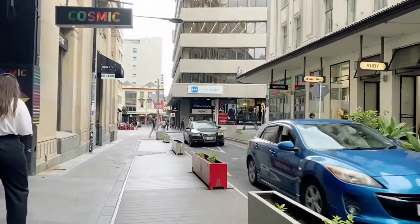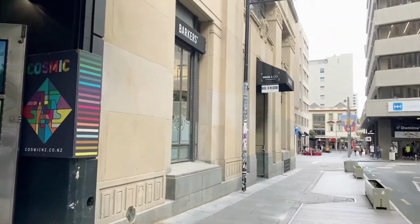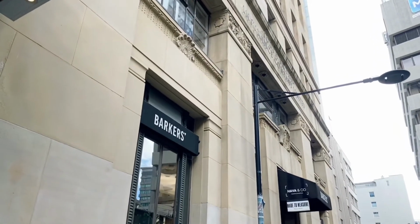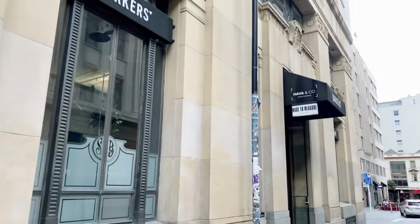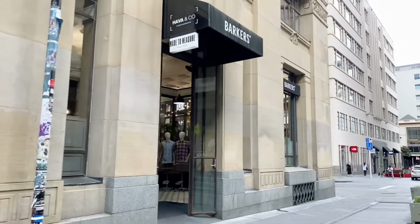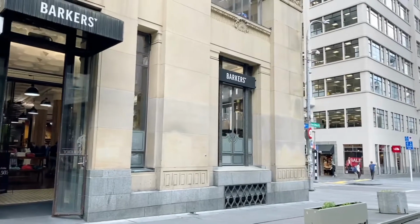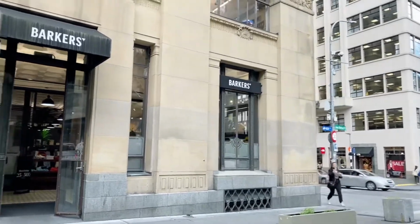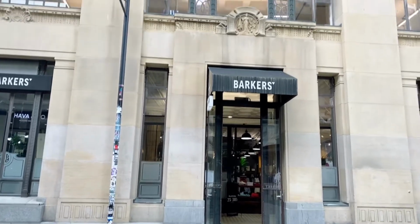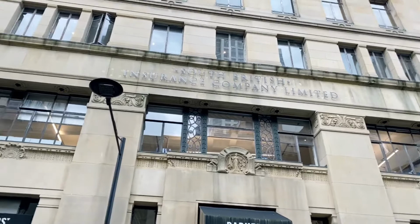The Brett's over here, and the really beautiful South British Insurance building here. Old Chicago style architecture, I suppose it would be. It's now a menswear shop, so where people once signed up for their insurance policies, more likely you're going to sign up for something else. But it's well worth going inside just to look at the old counter that was used. It's still in its original condition inside, and it's one of my favourite Auckland buildings.